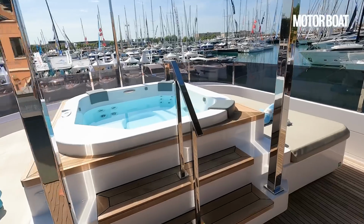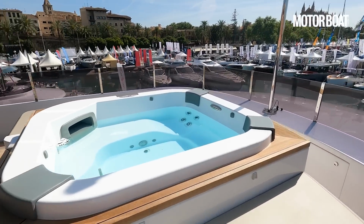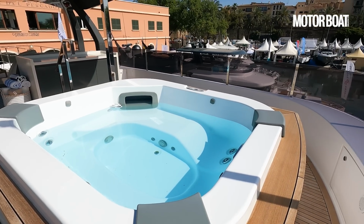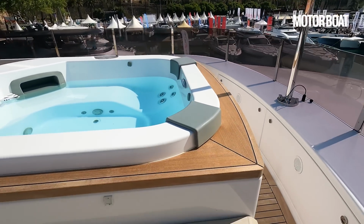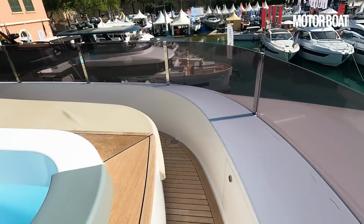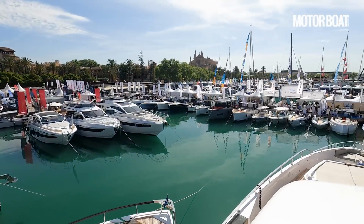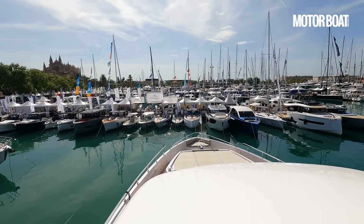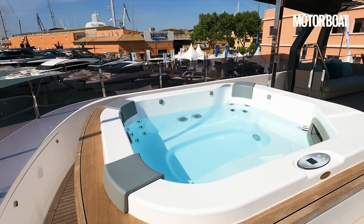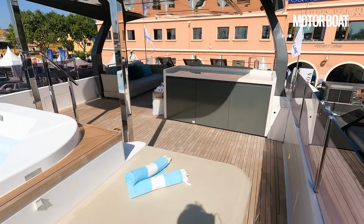And you can see forward up here is a jacuzzi. So what a place to enjoy a bit of chilling out in the hot tub, way up on the sun deck. Fantastic views all around. Got sun pads either side. Lots of locker spaces all around. Another sun pad here. And just look at the view, take in that view of Palma Harbour, cathedral in the background, and the whole of the Palma International Boat Show beneath us. But in a secluded anchorage, drink in hand, in the hot tub, I can't think of many nicer places to be.